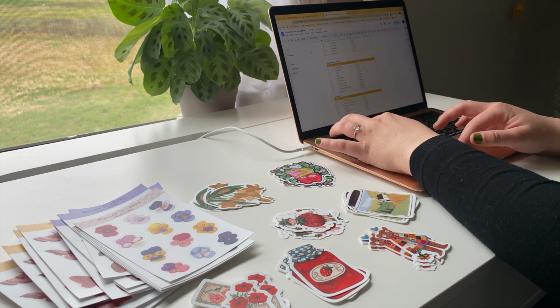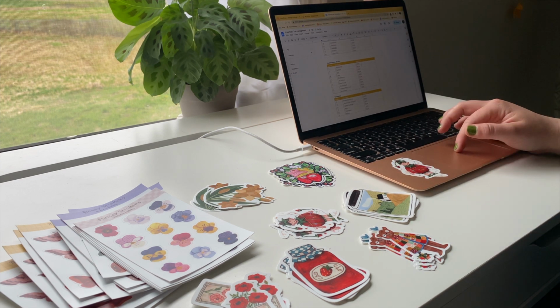I enter these stickers that I'm going to be selling at the market, and then I go on to print the file.